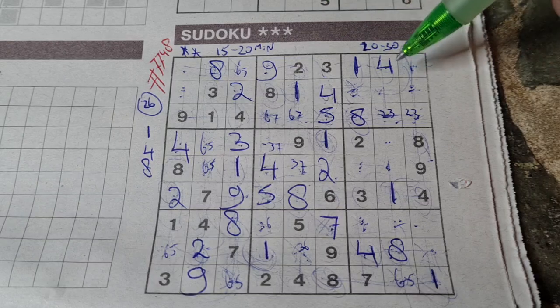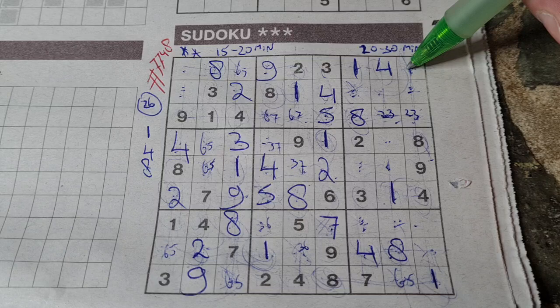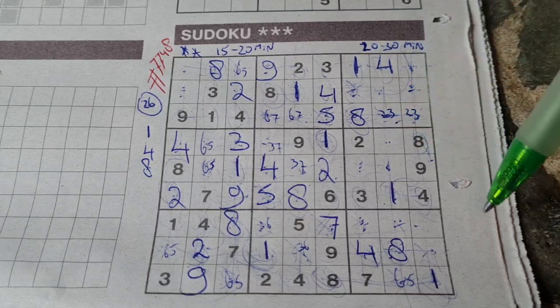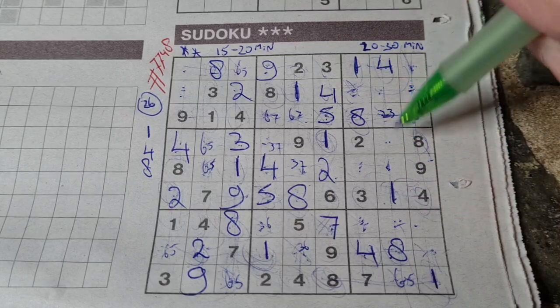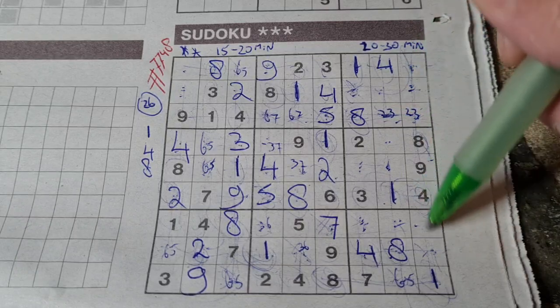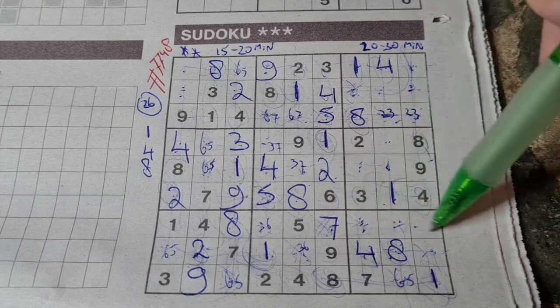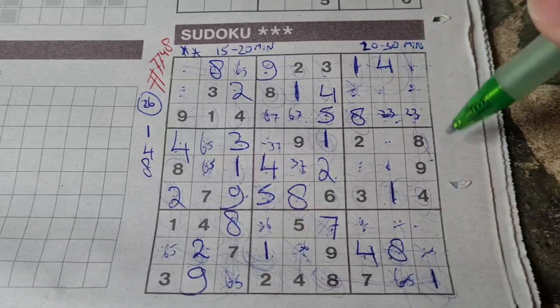Okay. Need a 7 here. Need a 7 here, yeah. Come on, come on, come on. Need a 5 here. Need a 5. Well, no 5. It means here 5, there 5. Okay.